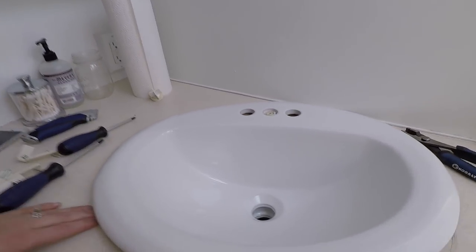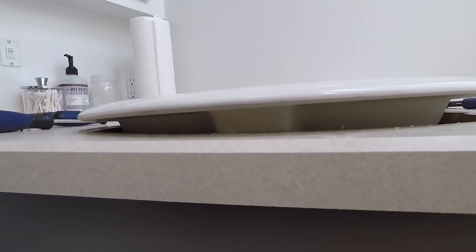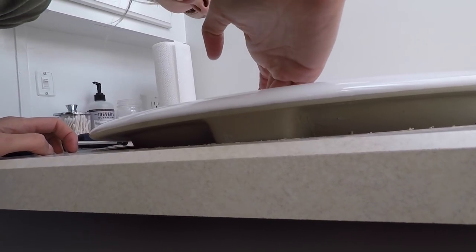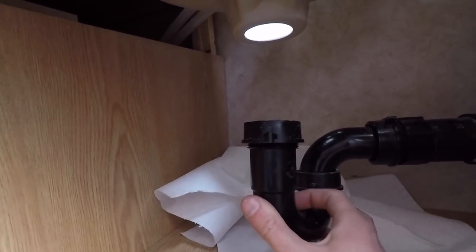So it fits, except for, right here in the front, there's this extra drain. There's the little hole that prevents it from overflowing, this guy. That is what's keeping it from going in all the way. So I'm pretty sure we can get it to fit. And underneath, it's about the same height as the old one was.